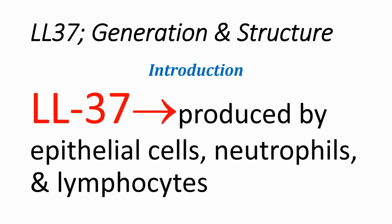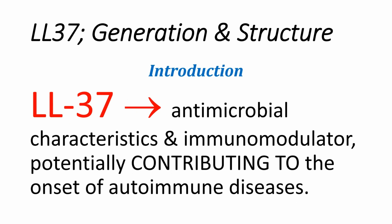LL37, which is a cathelicidin antimicrobial peptide, is produced by epithelial cells, neutrophils, and lymphocytes, and plays a key role in protecting eukaryotic organisms against bacterial, viral, and fungal infections. In addition to its antimicrobial characteristics, LL37 serves as an immunomodulator, potentially contributing to the onset of autoimmune diseases. Another non-antimicrobial role of this cathelicidin involves its capacity to create complexes with DNA, which can trigger plasmacytoid dendritic cells to generate type 1 interferon, thus affecting the progression of autoimmune conditions like systemic lupus erythematosus.